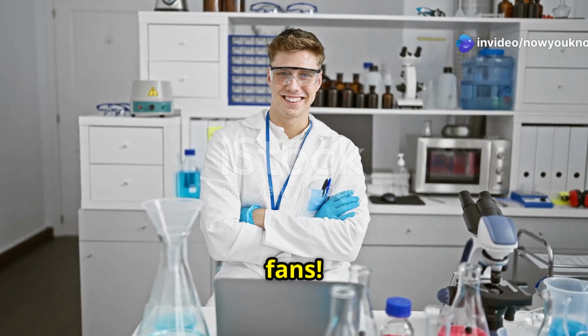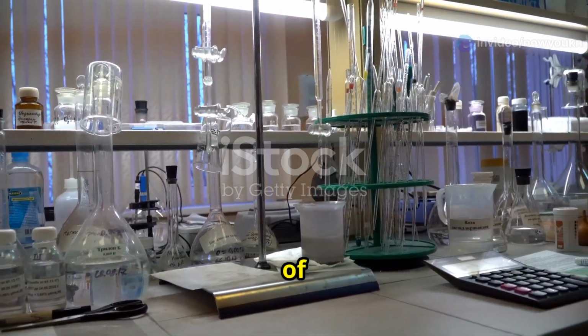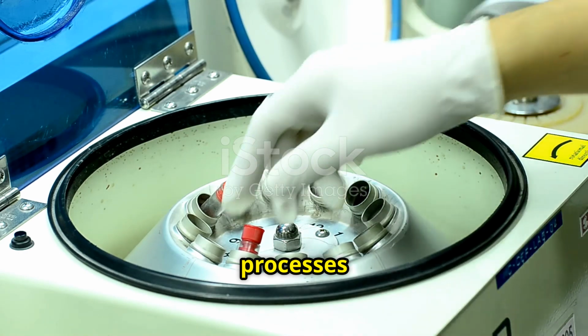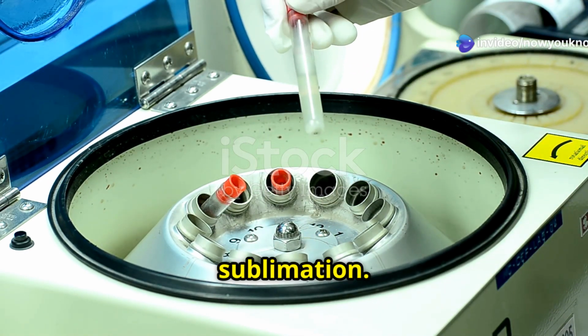Hi there, science fans, welcome to our chemistry lab, where today we're diving into the awesome world of separating substances. We've got 4 incredible processes to explore: crystallization, centrifugation, chromatography, and sublimation.